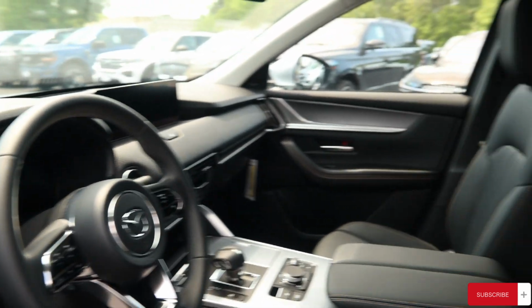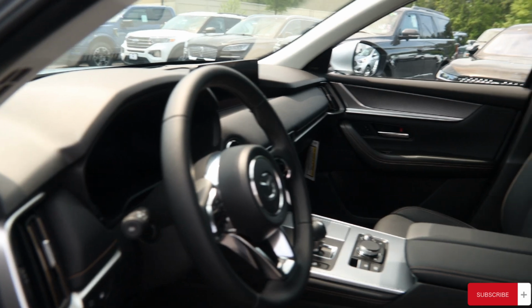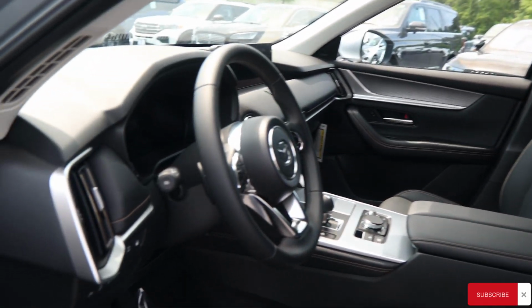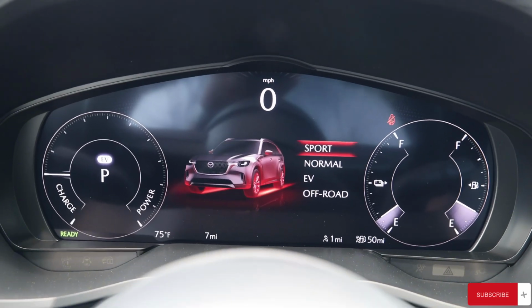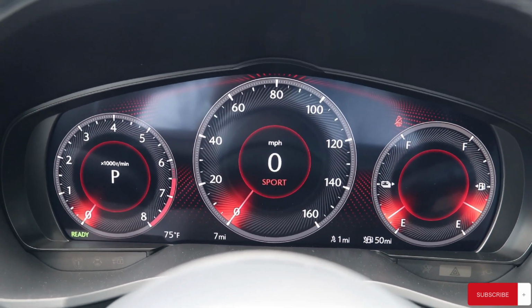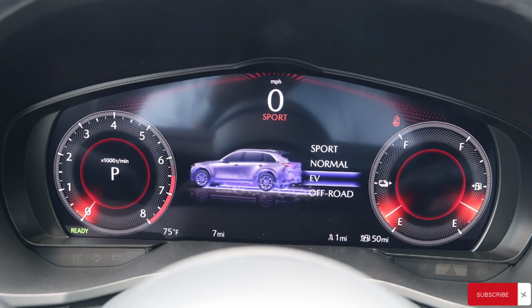Now we're making our way inside the vehicle. We're greeted with luxurious black leather. Right here we're looking at a digital analog gauge. On the left you have your RPMs, on the right you have your gas gauge with your engine temp, and in the middle you have your digital display.